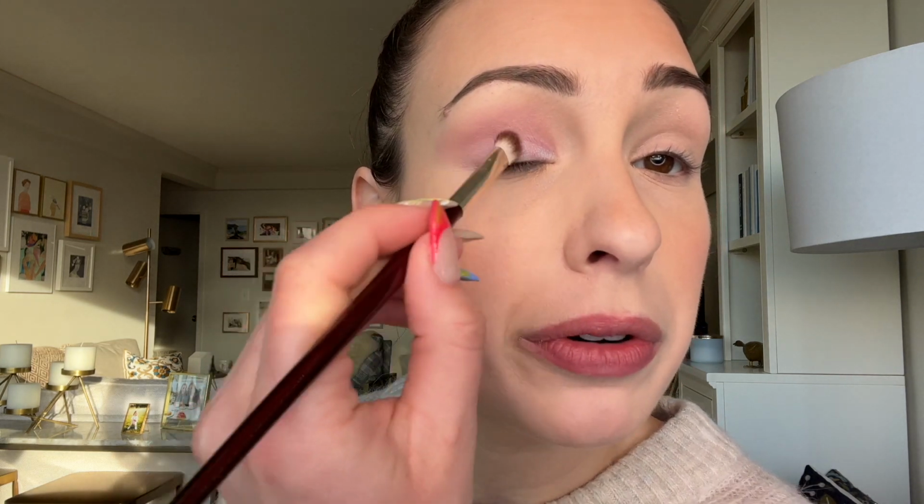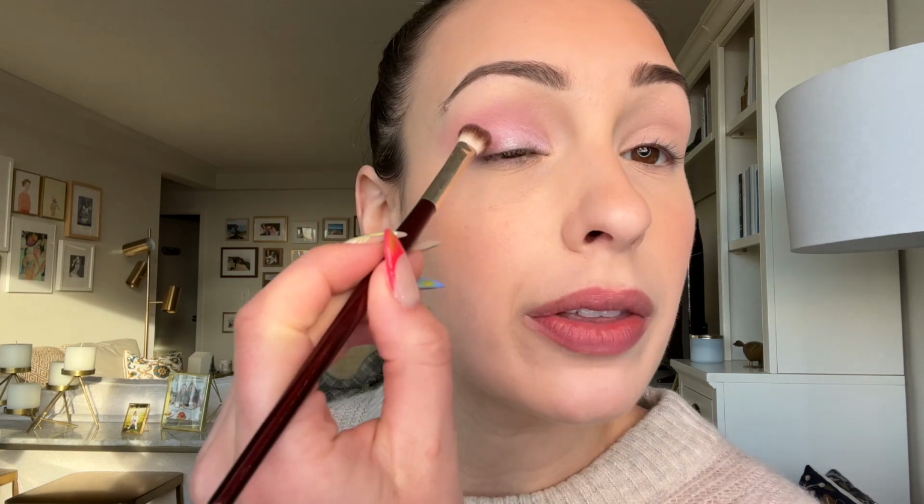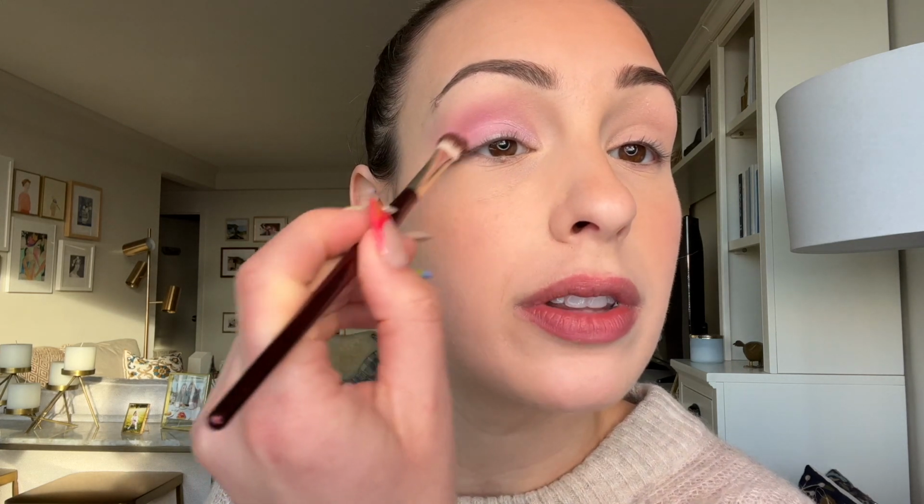And I think this is going to be good because these particular shadows are very, very powdery. And I think that they're supposed to be very blendable. And I think using this type of brush that allows you to place it very carefully, but also blend it is the best way to not have these be too patchy. I think that that's good.